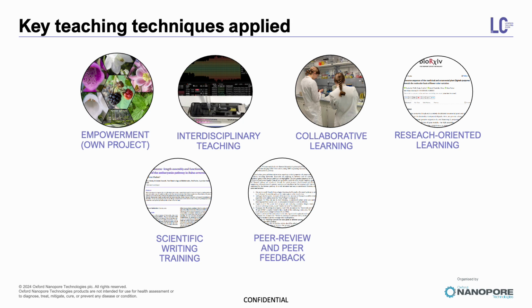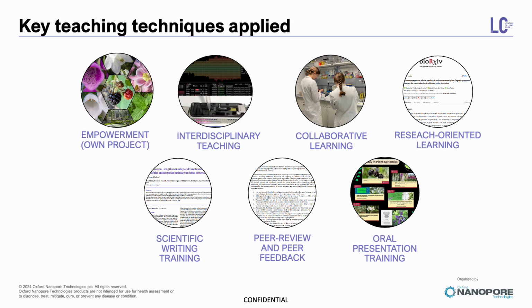Additionally, the peer review and peer feedback helped students to identify key points of a paper and how to give and receive constructive criticism and apply it. Lastly, the oral presentation in the International Symposium was a nice way to not only allow students to practice their English speaking skills, but also to summarize their results in a short and concise manner.